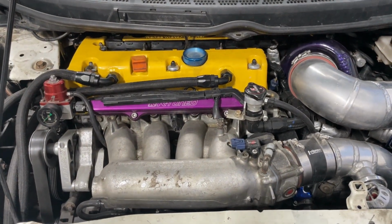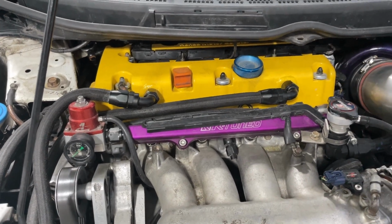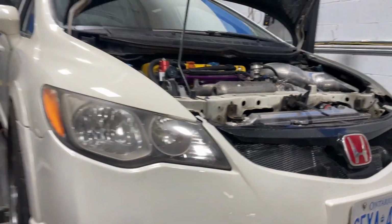The car has been converted to a return fuel system. It has a Hellcat pump in the tank, a 525, I believe it is. Dash 8 feed line, dash 6 return. This car's got everything. Basically everything is done to this. Put down some great numbers.